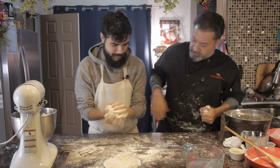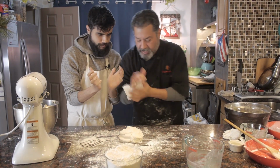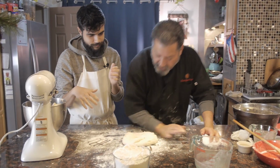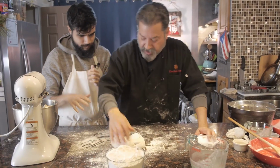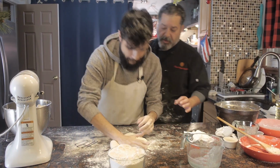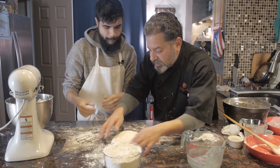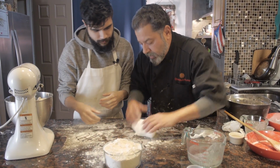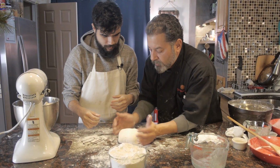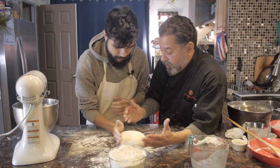What we're gonna do now, set it back down. Okay. Now you want to use the backs of your hands here, like this. Okay. Flat. This is called kneading. You're bringing it into itself like that. And if you need a little more flour, put some in. Every once in a while, you want to lift the dough and make sure it's not sticking to the bottom. See? Okay. Now you got the circle, more or less. That's what you're looking for, the circle of the dough.